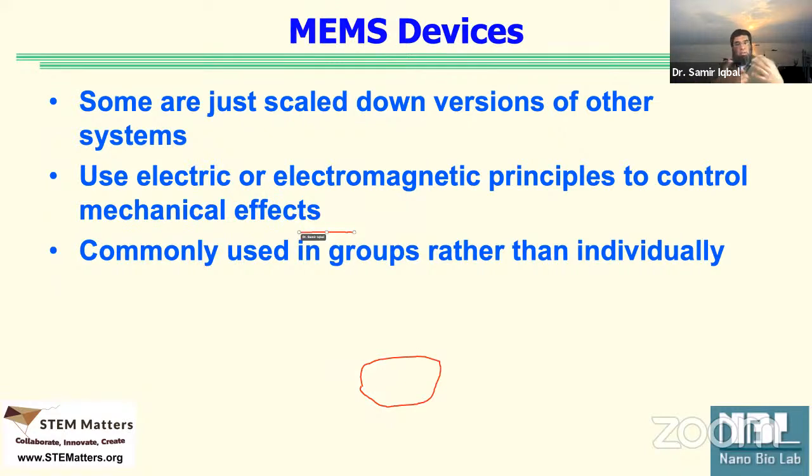Now, when we design MEMS, there are different ways to do that. We can take a big system and try to scale it down. But we know, after reading Feynman's paper, that it is not always possible to scale down a large system, right? You know this by now, and we can discuss why it is not possible.